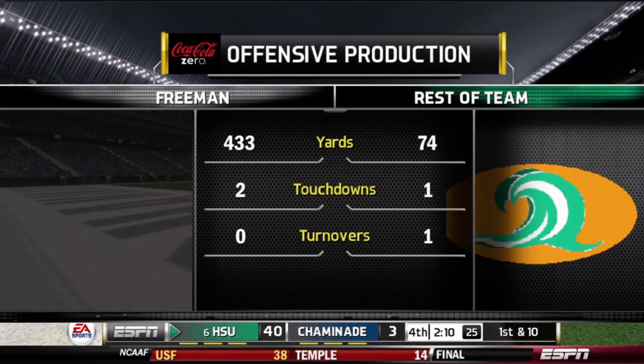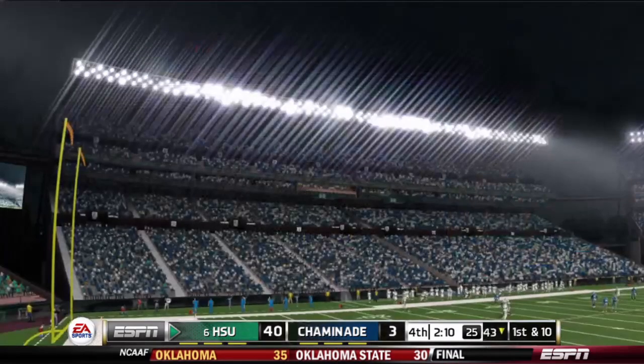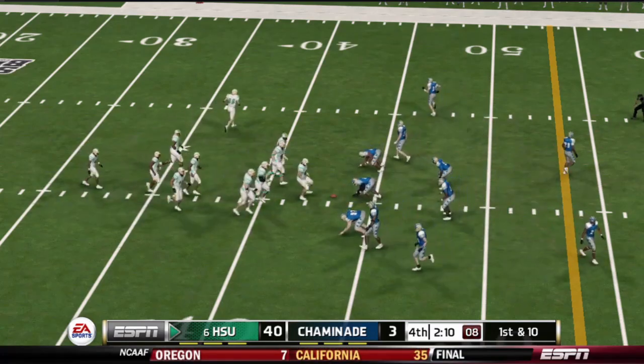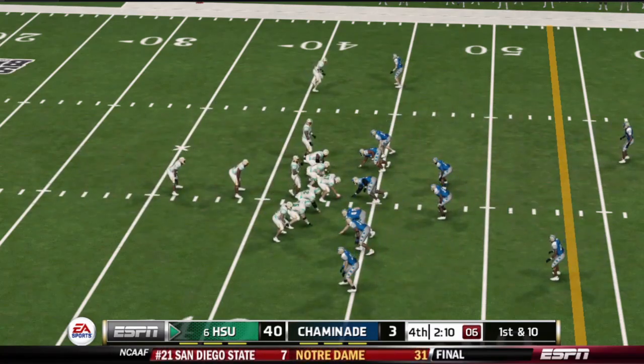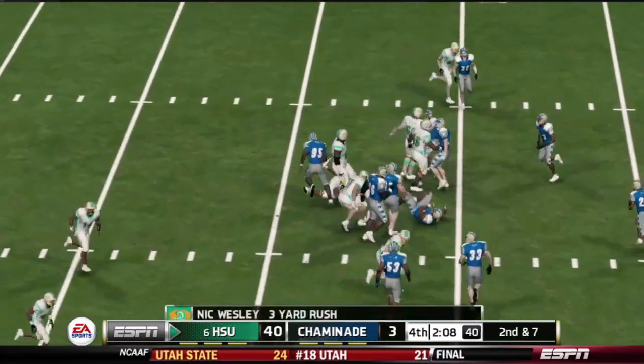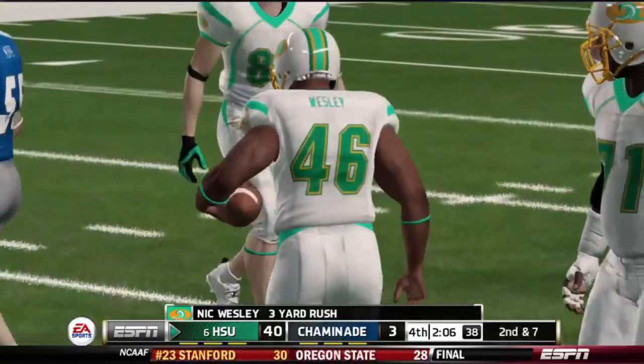Freeman's day has been a memorable one. I don't think it's any surprise. Looks like they're going to roll to a win, Kirk. Now, he's demonstrated that he is far and away the best player on the field. And his team's happy to have him, obviously. We expected a great game from him, and that's exactly what we saw. And he's taken down right around the 46-yard line.